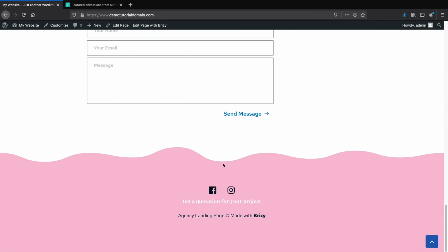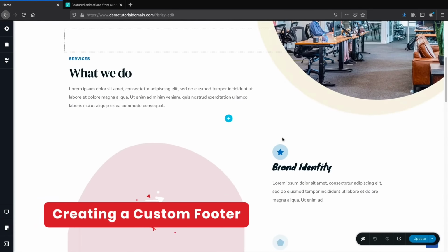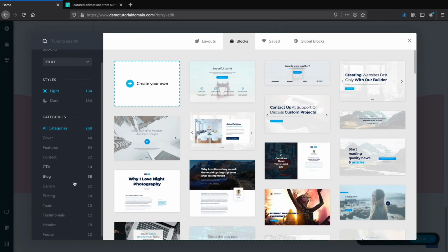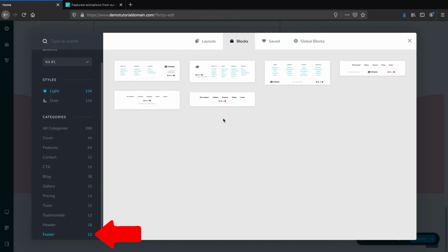We can go ahead and add a footer to this website as well. Here, I'll just click on edit page with Brizy, and this will turn on the builder for us. So I can scroll down to the bottom and add a new block. And we can add in a footer to the website.